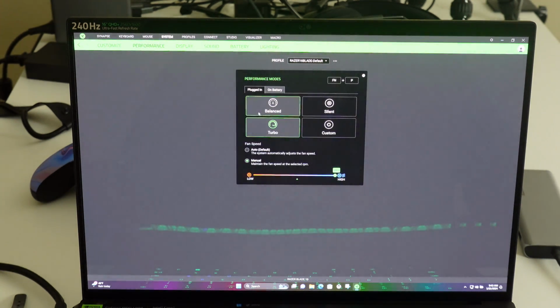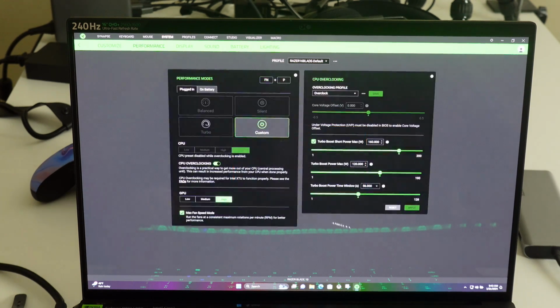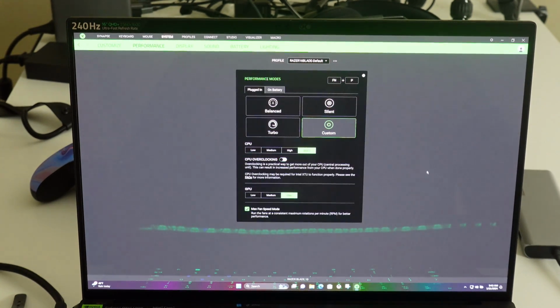Now we'll go over to system because we're going to check out what we can do under the performance here. You have balanced, silent, custom, and turbo. Custom and turbo you can tweak for gaming. I currently have it on turbo because we're going to do some benchmarking and some gaming here very soon. But if you click over to custom, you can boost the CPU and put the GPU on high, max fan speed, you can check that box, and you can do some CPU overclocking. And here are some different settings that you can use. I'm not going to do that in this particular review, but I do have everything set to high for our benchmarking and our gaming. So we're going to go ahead and do some benchmarking, and we'll move on to gaming after that.